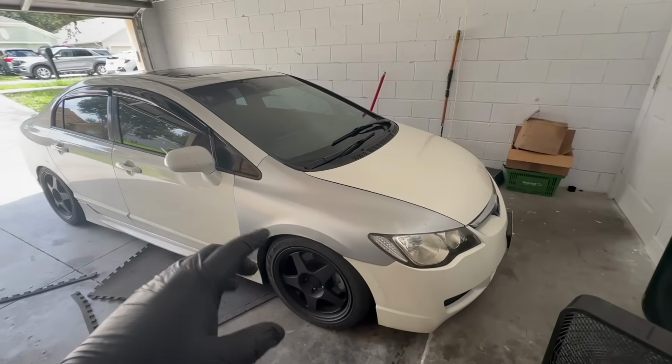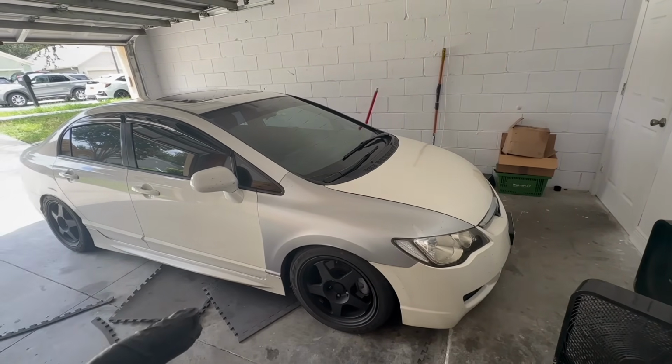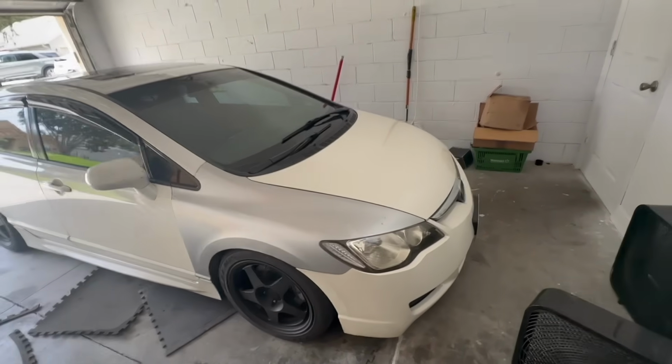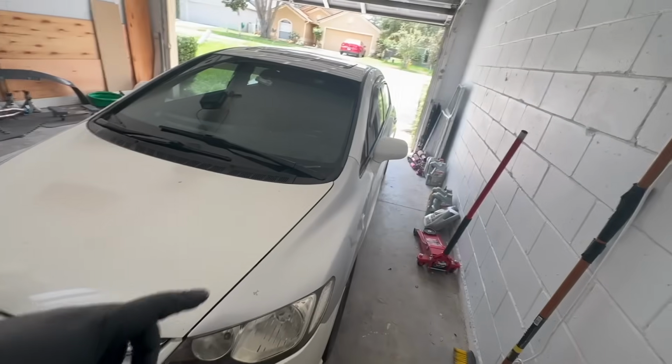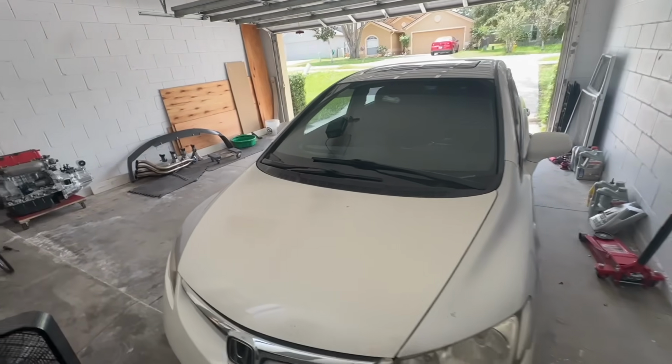So now it is time to paint these silver fenders, and I also have a front lip that is black that I ordered off of eBay. So I've got this fender to paint, a front lip, which I'll get. Obviously this fender to paint, and I need to redo the side skirts, but I don't know if I'm gonna get to that right now.